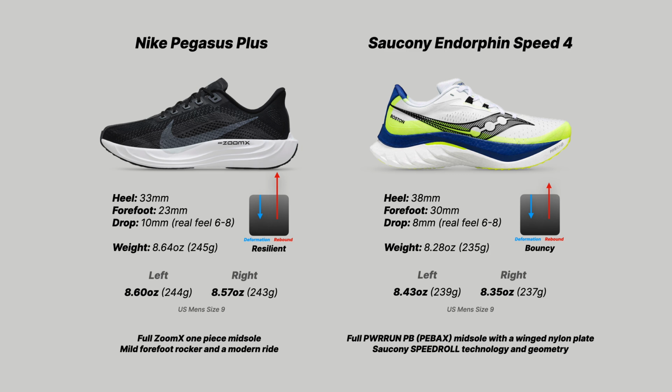As far as the weight of the two shoes, they're actually fairly similar. The Saucony Endorphin Speed 4 is a little bit lighter, but it's nothing that you're actually going to feel on foot. And in fact, when you pick these two shoes up side by side, the Pegasus Plus feels a little lighter. I think that's just the airiness of Zoom X.